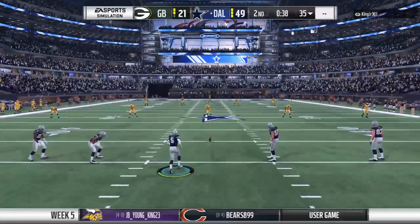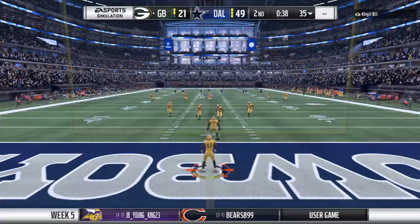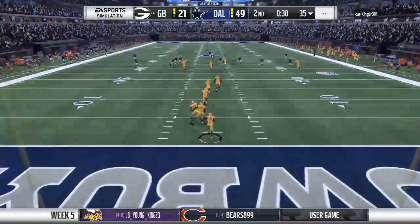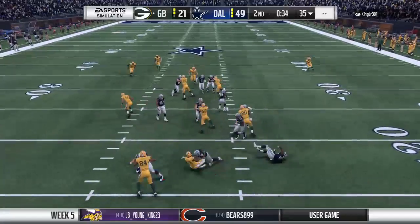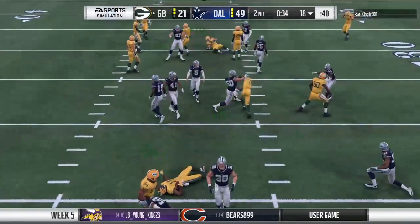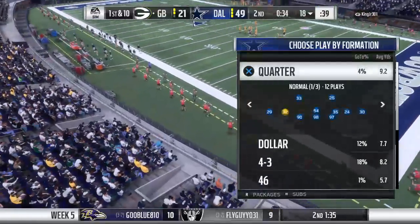Bailey now to kick this one away. That'll be taken in the end zone. And the decision to bring it out is going to cost him about 7 yards all told as he's taken down back shy of the 20.